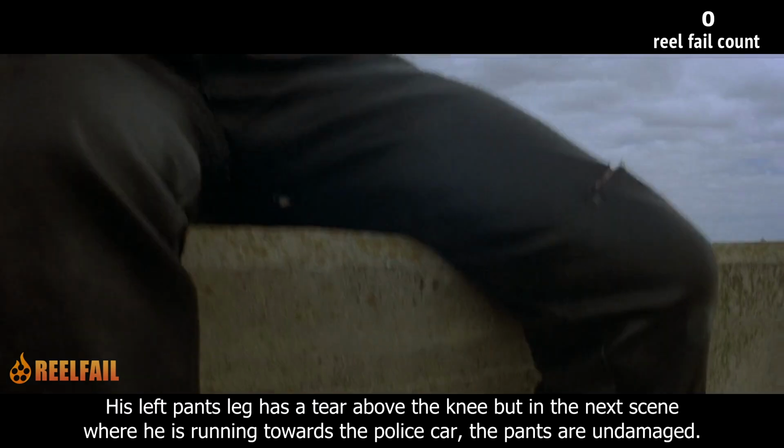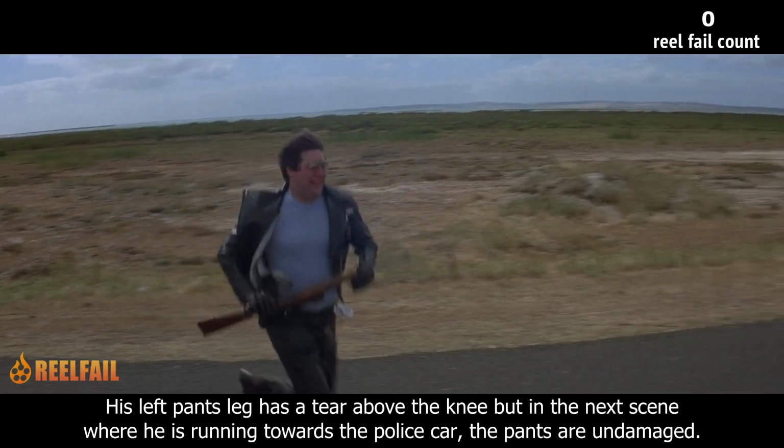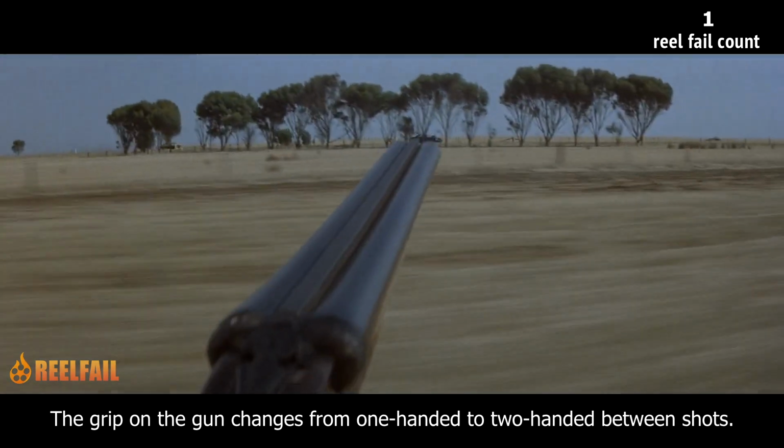His left pants leg has a tear above the knee, but in the next scene where he is running towards the police car, the pants are undamaged. The grip on the gun changes from two-handed to one-handed between shots.